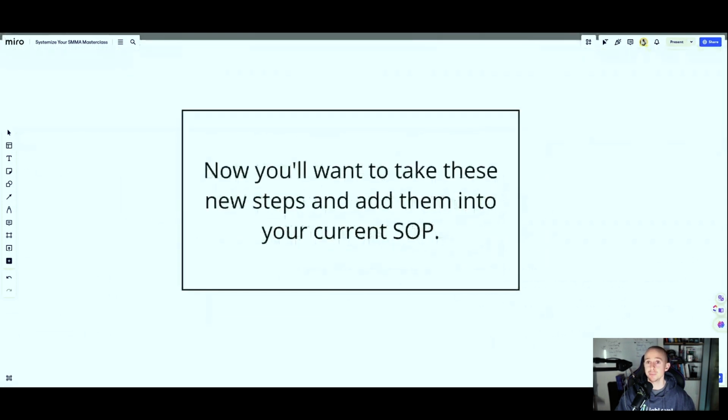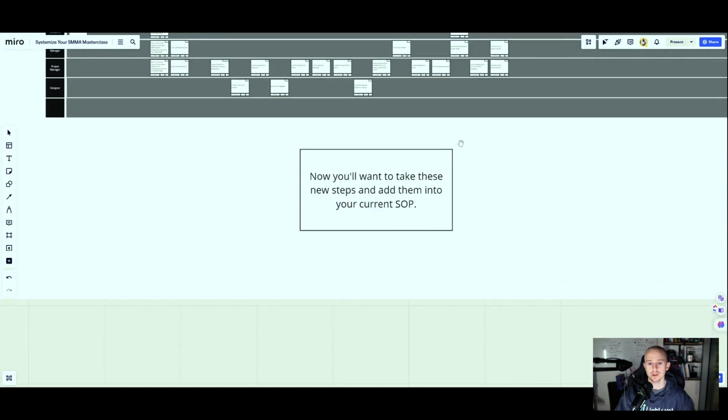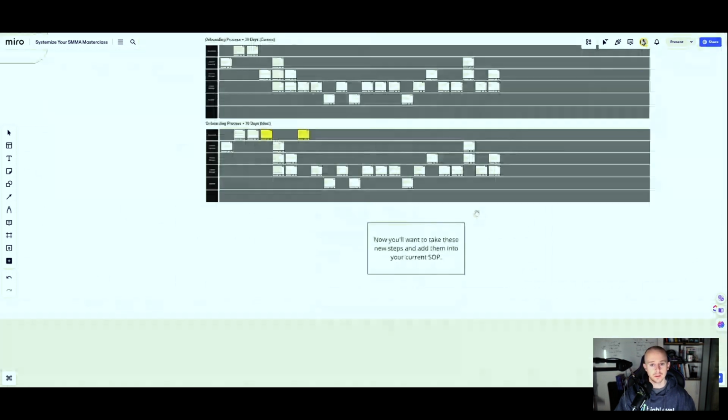Okay. Now, you'll want to take these new steps and once again add them into your current SOP. Do not skip that step because your team will be really confused on why you're upset that a process has changed and you didn't update the SOP or update how things are actually getting done. So make sure you make those updates if you're going to integrate some of these process maps.